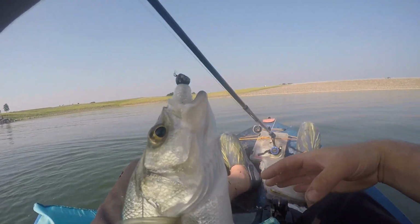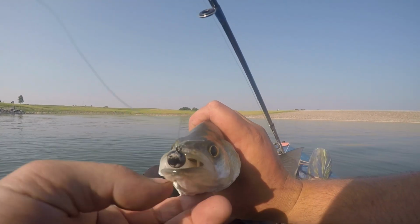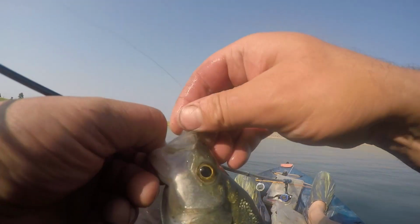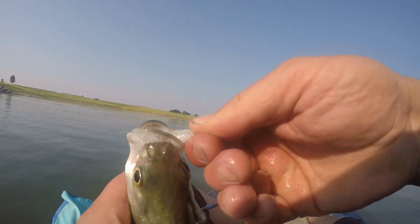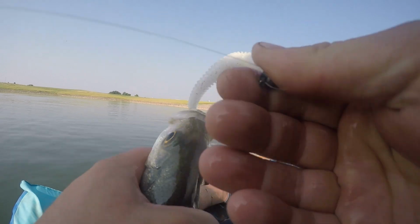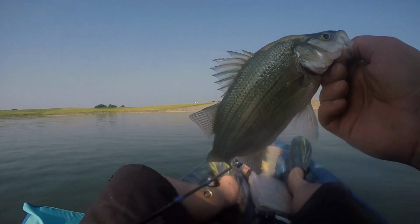Something that always gets me about these white bass is, look at that. Absolutely just practically swallowed. This fish isn't even that big. Practically swallowed this lure here. I went back to the swimming bait. I can cast it farther and it's getting me more bites. So there he is. Pretty average size.